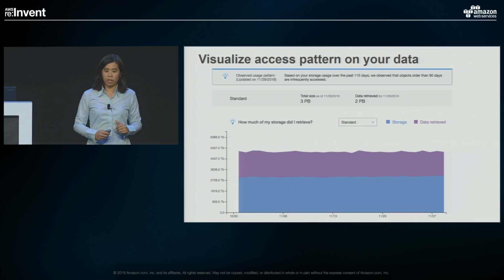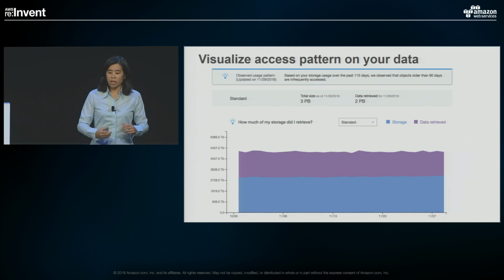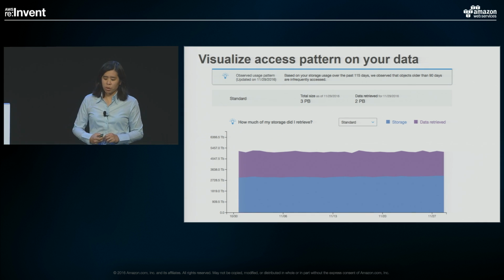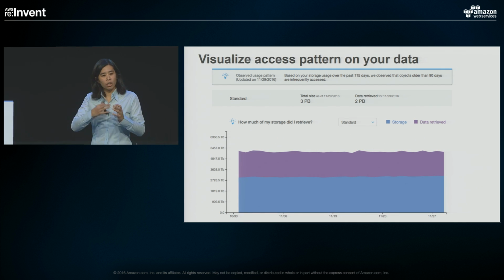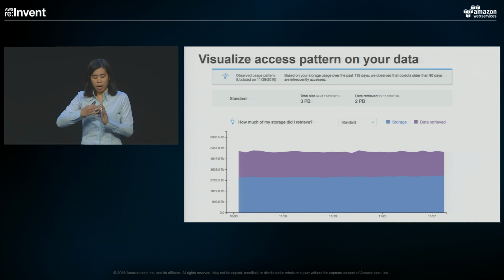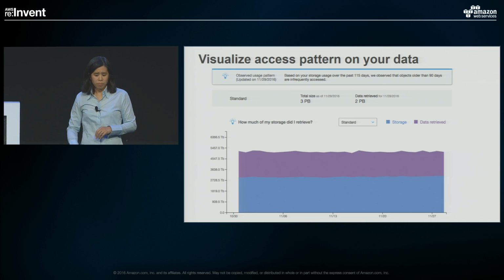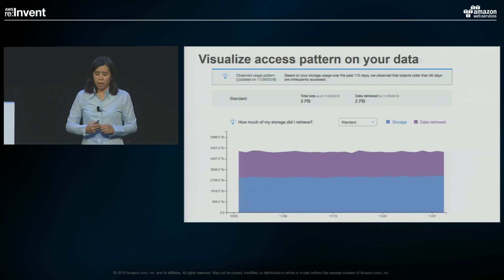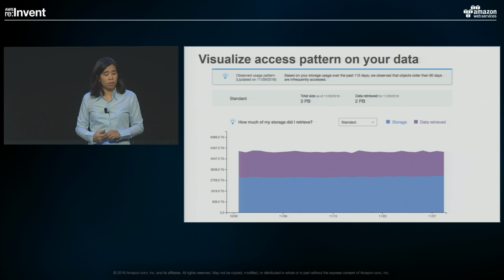So here's what storage class analysis looks like. Once you enable it, you get a dashboard like this. On the top of the dashboard, it tells you how long you have this enabled. Obviously, the longer you've had this enabled, the more confident you are with your time series. So what you can see here, based on the storage over the last 115 days that we've been observing this data, is that objects older than 90 days are infrequently accessed.